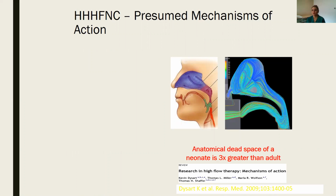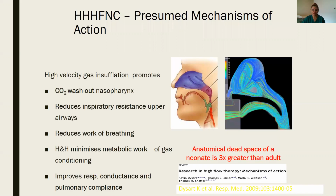Now, what are the mechanisms of action? We have all the problems when we talk about babies as compared to pediatric patients and adults, but this is a place where we can take advantage: the anatomical dead space ratio is 3 times greater than in adults, and this helps the mechanism of HHFNC work better in our newborns. How? Because the nasopharynx is quite a big amount of dead space, and this place works like a ventilation. So we are ventilating our babies at the nasopharynx level, and the gush of air going inside pushes the carbon dioxide outside. So it's ventilating at the nasopharyngeal level, and hence carbon dioxide washout occurs in the nasopharynx.